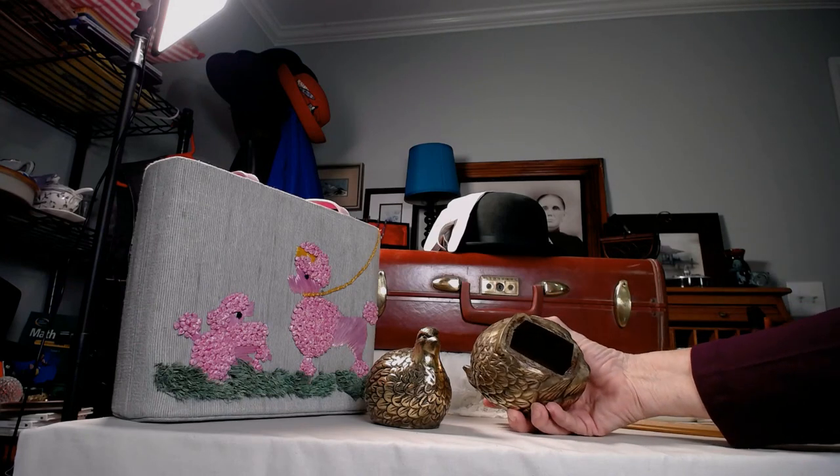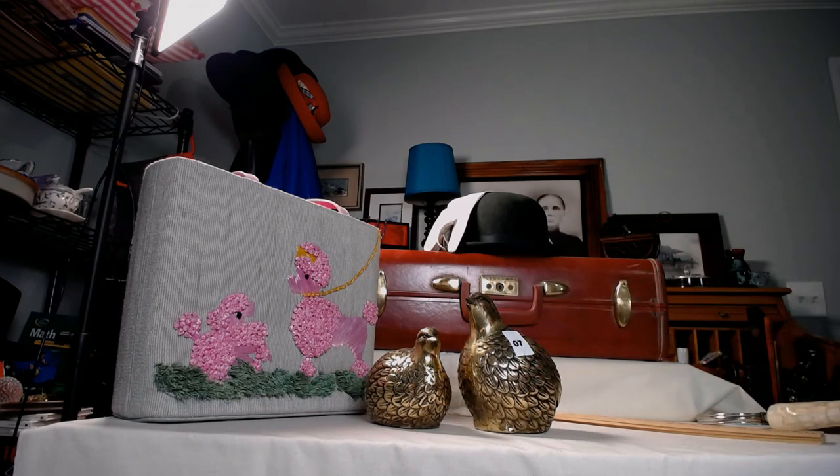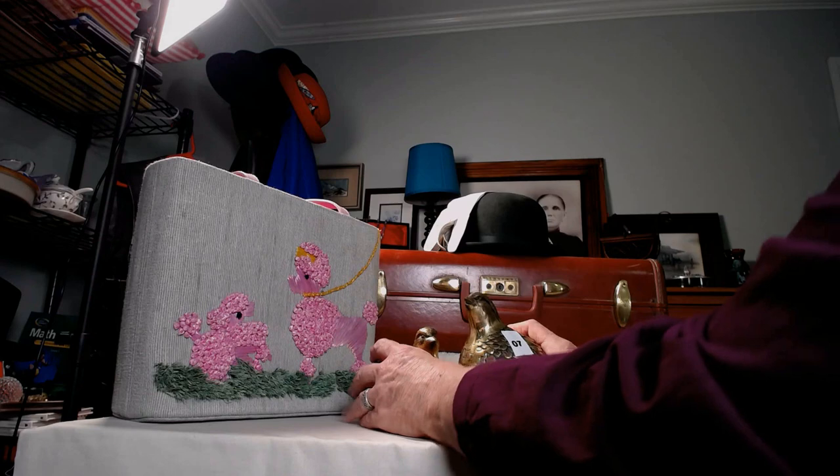They have lost the felt bottom somewhere along the way, but that would be easy to replace. So item number 7, the brass quail, $28 for the pair.